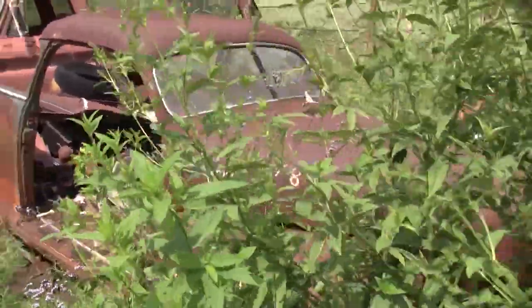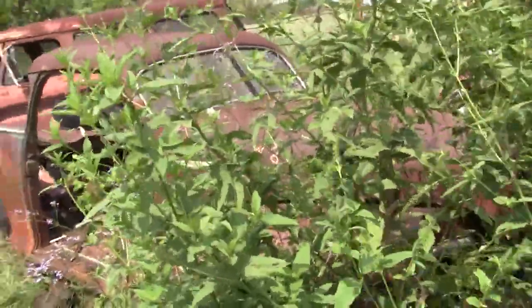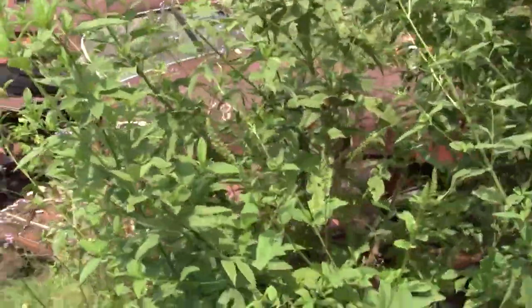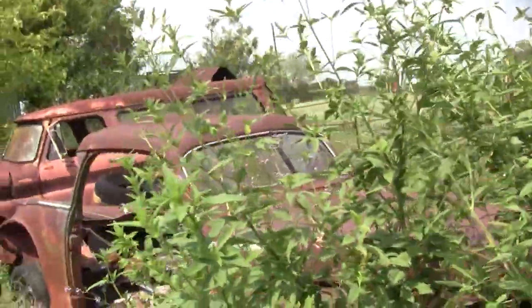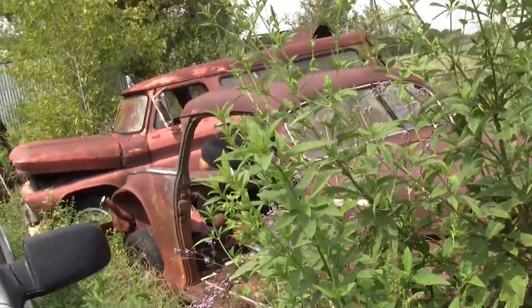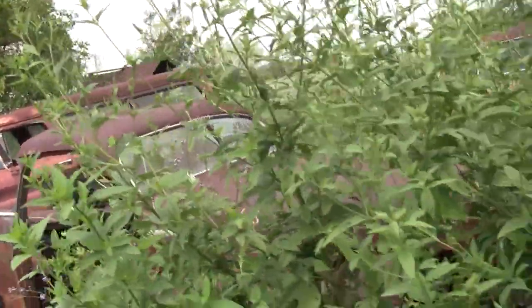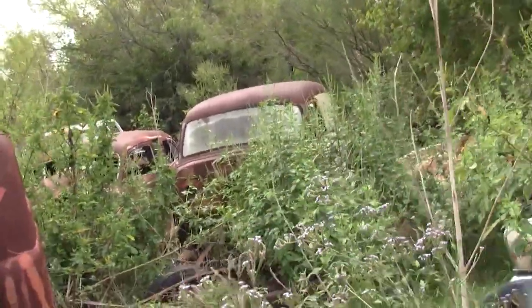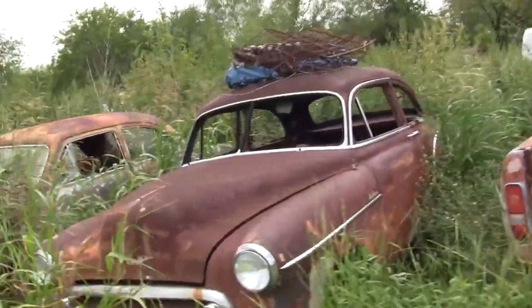Homemade pickup at one time. Yeah, somebody about butchered it up and made a pickup out of it. Right. It's a 48. What was it? A Chevy Aero sedan. Uh-huh. Yep, it was a 2-door. Yeah, I can see that where the door was. It's in it though. Yeah. There's another Chevy panel. Oh yes. 54 Chevy panel. 54, right. One big windshield. Yep.